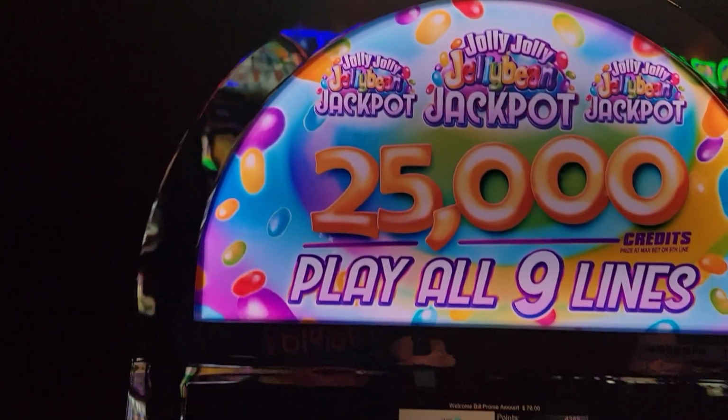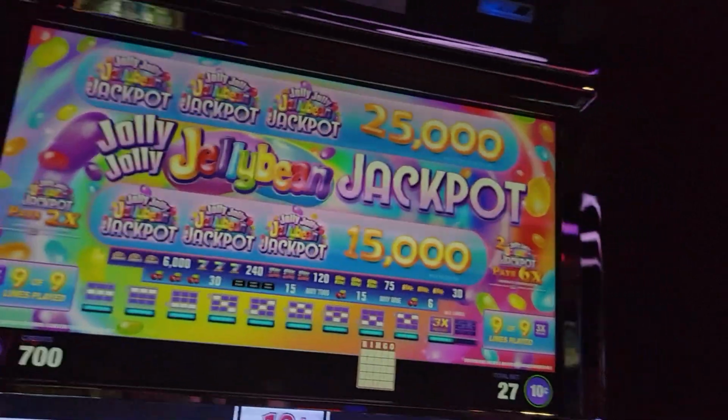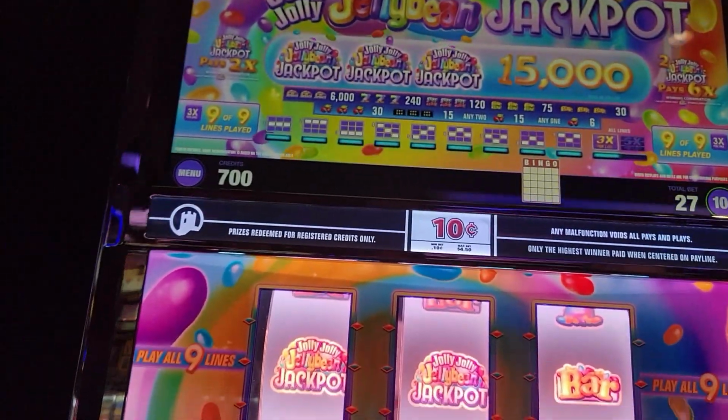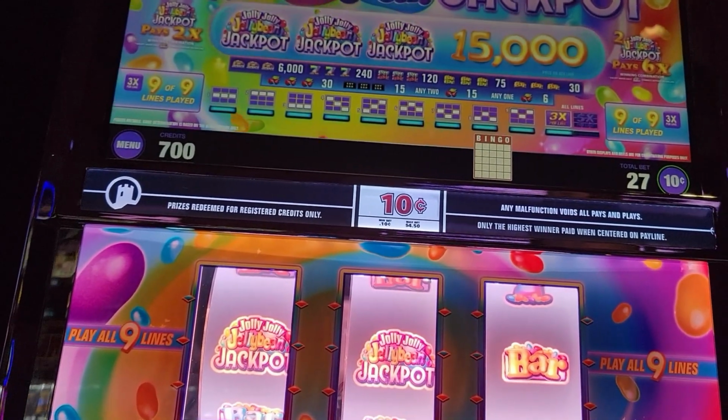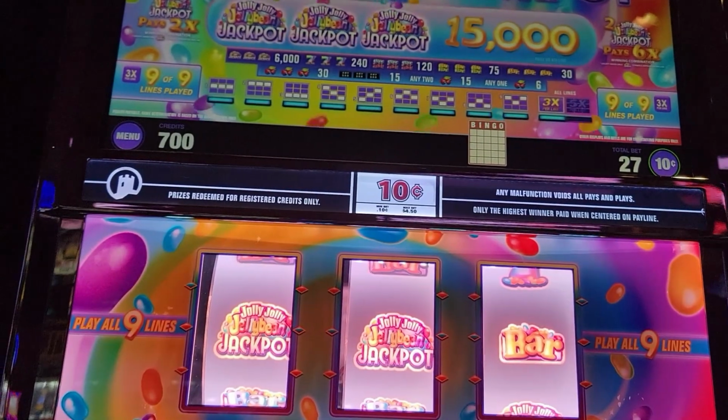Hey guys, it's Jenny and Joe. We're here at Riverbend Casino. We decided to sit down. Is this a CASTLEHILL? I think it is, yeah. This is a CASTLEHILL machine, guys. It's new, and we just wanted to try it. We've never seen it before.